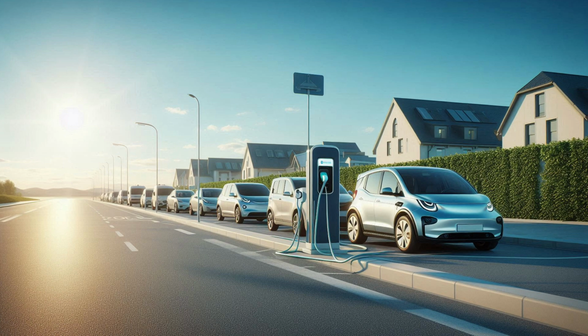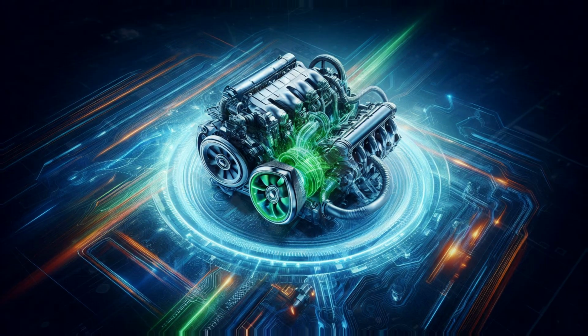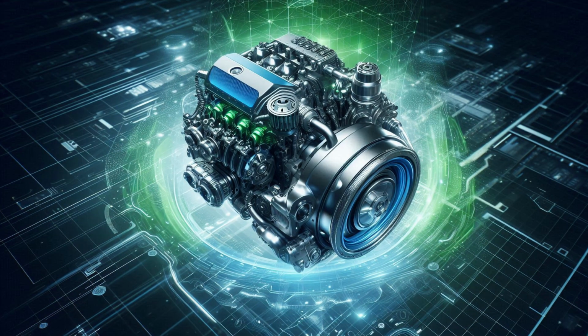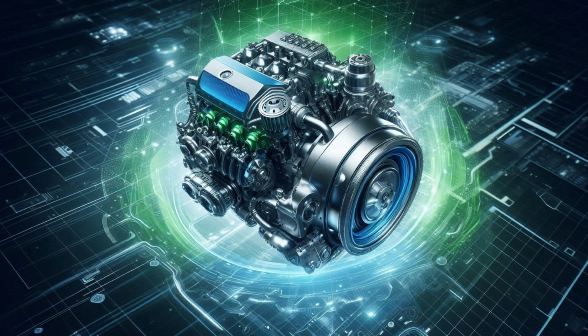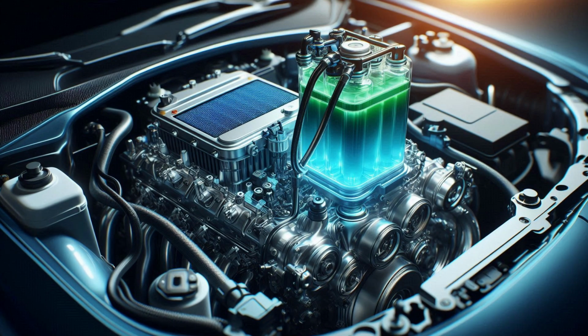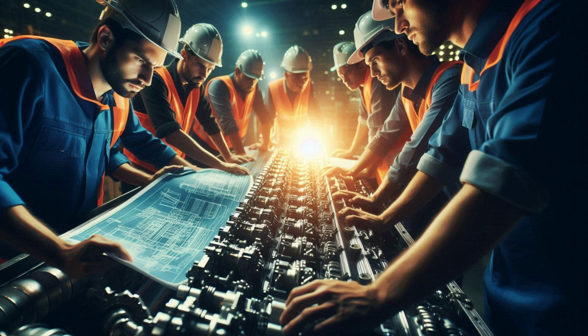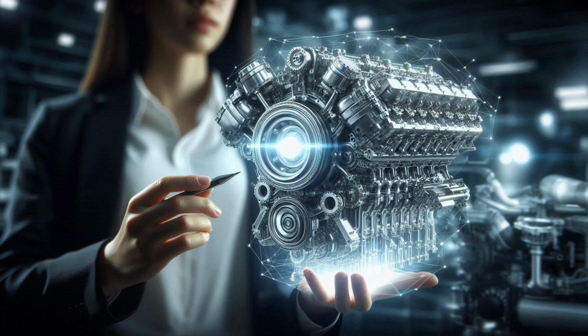Despite the rise of electric vehicles, combustion engines are far from being obsolete. Innovations like hybrid engines, which combine internal combustion with electric power, are leading the charge towards a more sustainable future. These engines offer the best of both worlds: reduced emissions and improved fuel efficiency. Additionally, alternative fuels like hydrogen and biofuels are being explored to make combustion engines cleaner and more environmentally friendly. Engineers are also developing new materials and designs to make these engines lighter and more efficient, ensuring they remain relevant in a rapidly changing world.